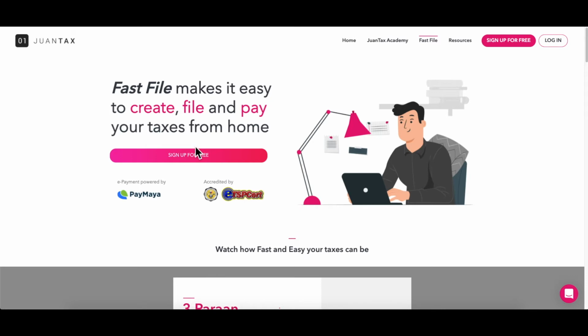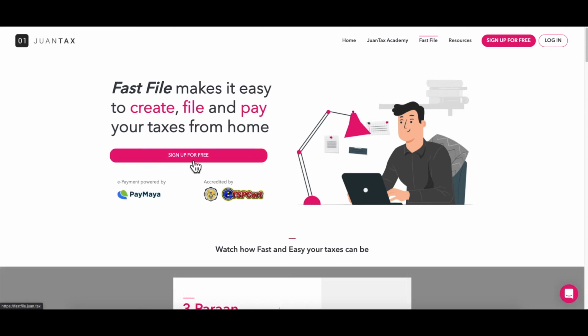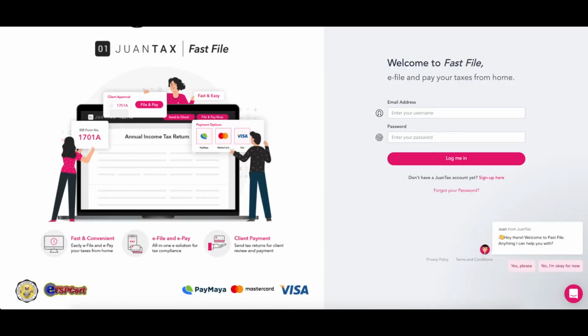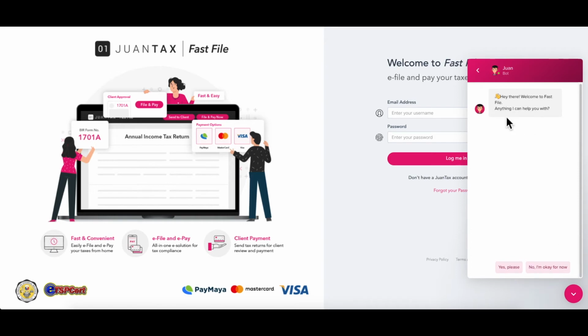Once you're here in fast file, the website URL is juan.tax/fast-file. You can click sign up for free here, and it will open in a separate tab if you're using Google Chrome. The good thing about JuanTax is that they have very responsive chat support. As you can see, there is a chat bubble on the lower right corner of your browser, and you can just click that if you need help.